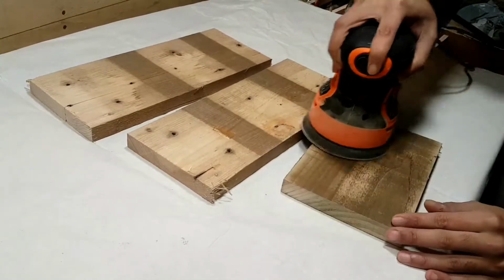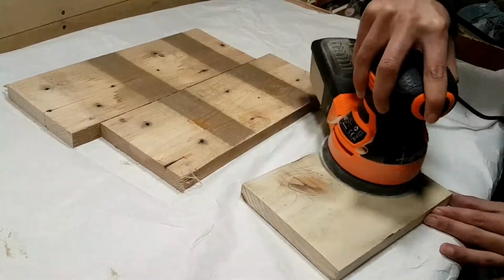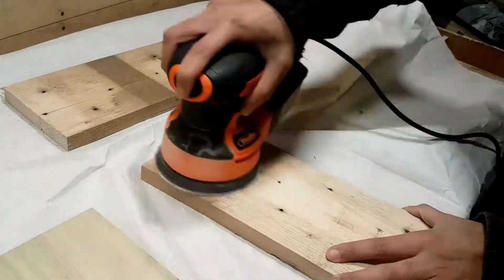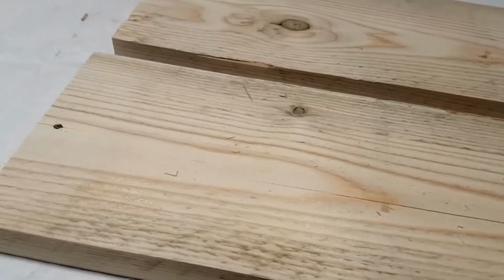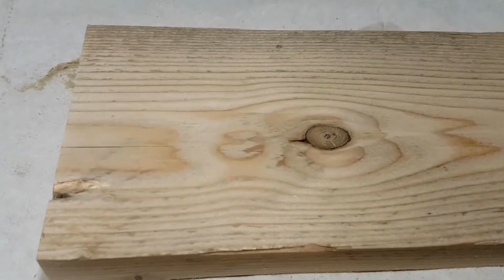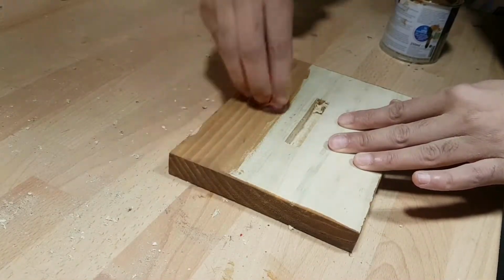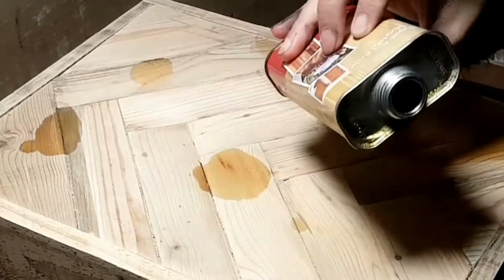An orbital sander will transform your projects dramatically, especially if you are using pallet wood or reclaimed wood. They will literally bring out the grain, and when you apply a finish stain to your workpiece, it will really make it pop. That is why orbital sander is on the list.